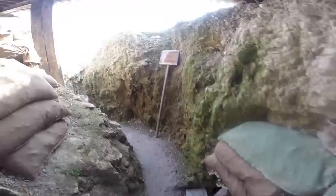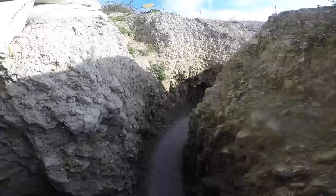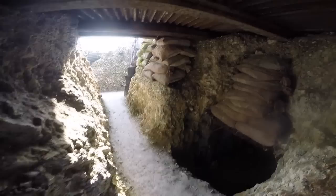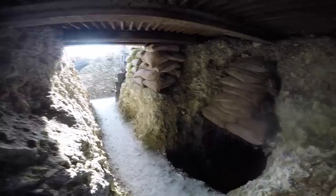This is 1915. We're in the German part now. God, it must have been confusing at times. Look how this is cutting to the rock. Very, very narrow. But if you've got shrapnel bursting in the air, this is where you want to be undercover. Now, if you look above me here, that is an old part of an old railway line, and that's quite common to see railway lines, railway track used to reinforce the roofs of dugouts. And down there on the ground, another underground dugout that people lived in.